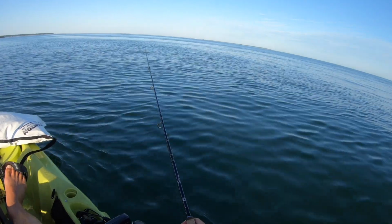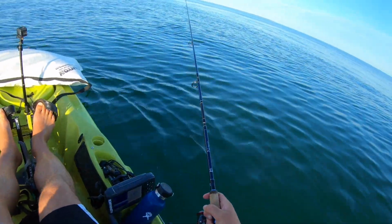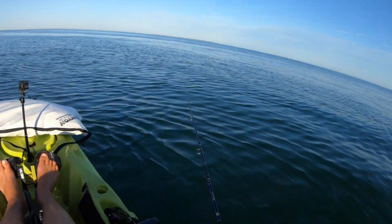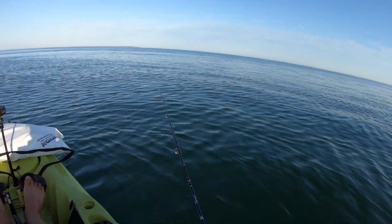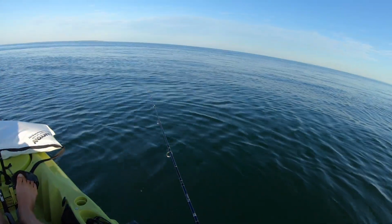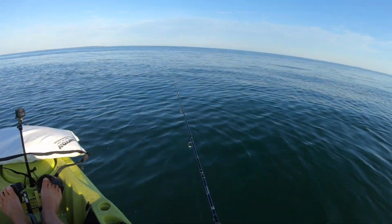Not a problem that we're getting biscuits, but fluke would be nice. Big biscuits would also be nice. That first one might have been flirting with keeper size, but unless I'm dead sure, I'm not keeping them because they don't yield a lot of meat. So much of their size is head. They're kind of a pain in the butt to clean.